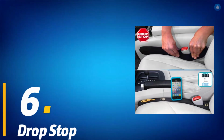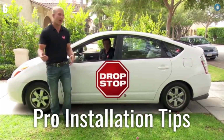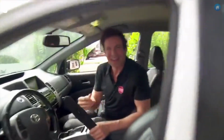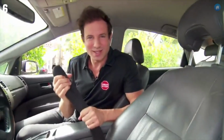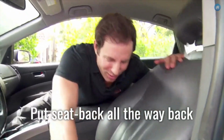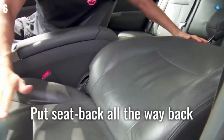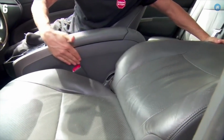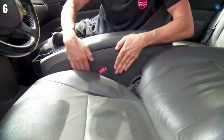Number 6. Explore the Drop Stop. The original patented car seat gap filler, engineered to prevent items from slipping through the gaps between car seats and the center console. This innovative solution tackles a common issue faced by car owners. Available in black, which makes it suitable for most cars, Drop Stop offers practicality and style for every car owner's needs. Say goodbye to lost items and distractions in your car with Drop Stop.